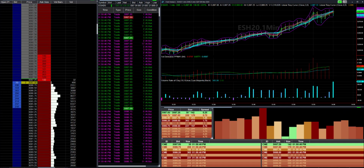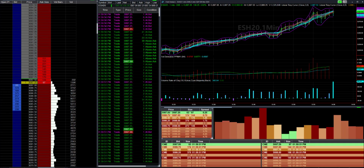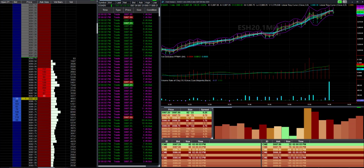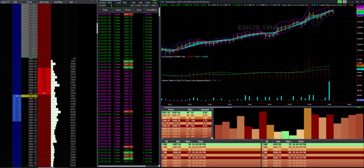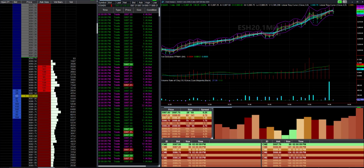So you can see here, this is the run. This is like the final minute of trading. You can see this thing just, here we have traded all the way up to 90, all the way back down to 86. And there's going to be, I believe there's one more run before this thing ends.